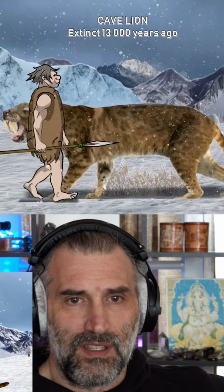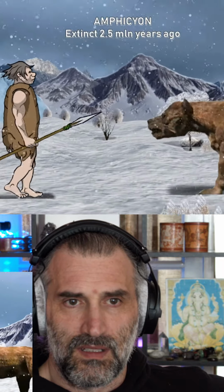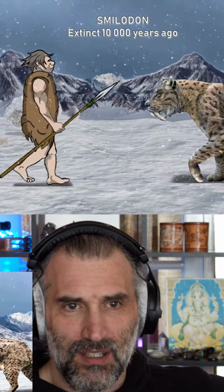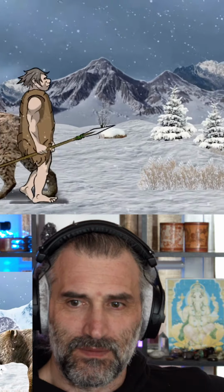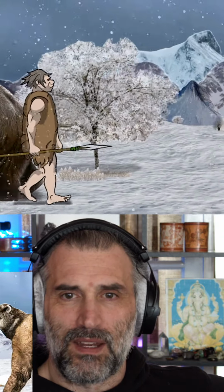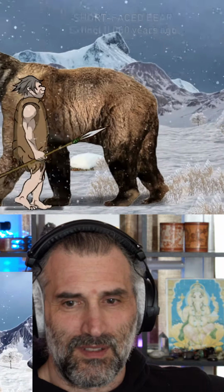Ape lion. Jesus, 13,000, that's a huge thing. Look at those teeth. Amphicyon, wow. What is that, a sort of gigantic dog? Smilodon, wow. Beautiful though. Short snout, cave bear. I think the short snout bear, here we go. Short-faced bear, impressive.